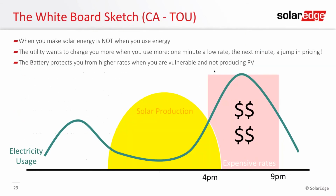The second thing with time of use, obviously, if you're in a time of use market, you understand this. This is a way to do a whiteboard sketch. And the main message is here, this big egg yolk in the middle is your solar production. When you make solar energy is not when you use solar energy. So the blue line is your consumption pattern throughout the day. Usually we use a little bit more in the morning and then a lot when we come home from work. Problem is that transition is right around sunset.